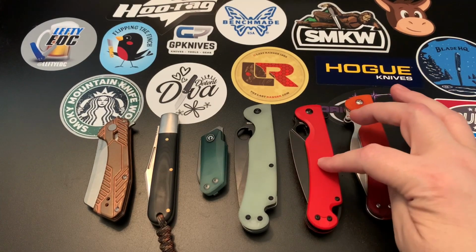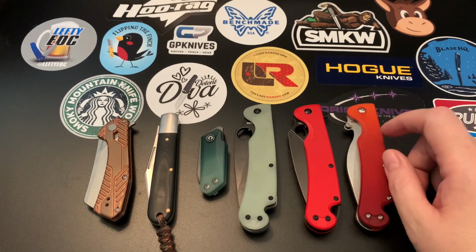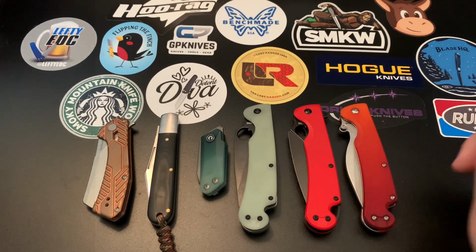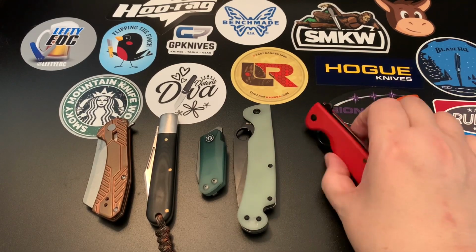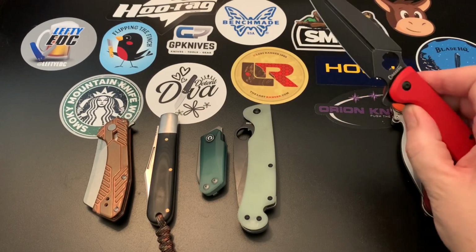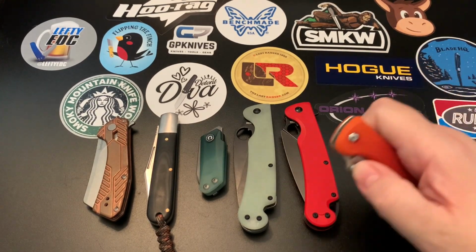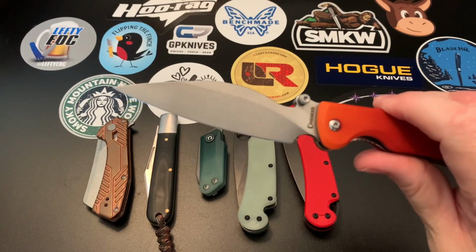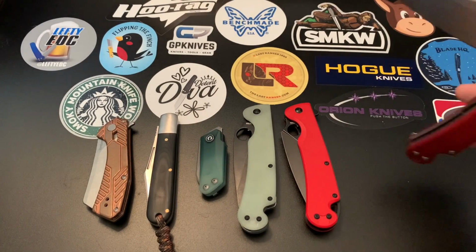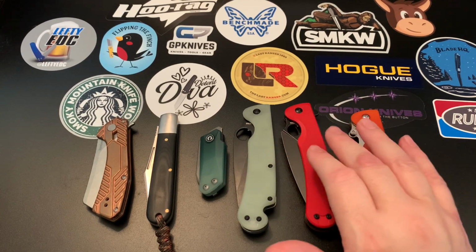This is the Dagger Arrow, and this is the Dagger Pelican, I think. Pelican? Yeah, I think it's a Pelican. I rotate these out. I consider them all 4th place knives in my user carry. And I did dye the scales on this one. So I consider this all one knife because I rotate these out.